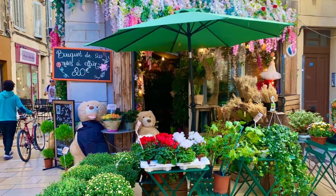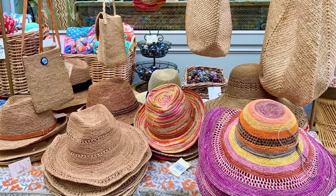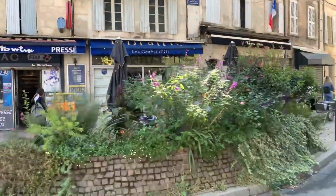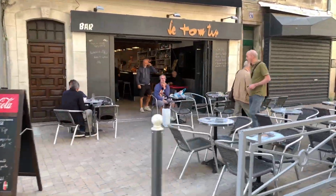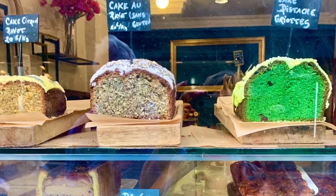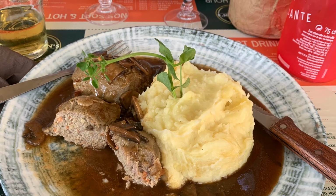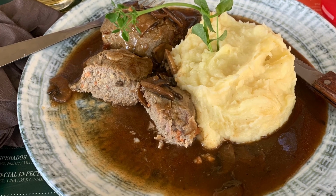It's also good to stray off the main drag. Just get lost. There are many lovely shops on the side streets as well. Along with the shops, there are cafes galore. If you are a foodie, prepare to have your taste buds delighted. One dish that both Kiwi and I loved was ground meat and vegetables wrapped in veal, served with mashed potatoes and mushroom sauce. It was heavenly.